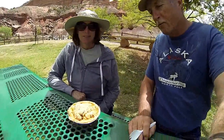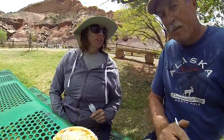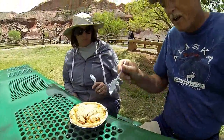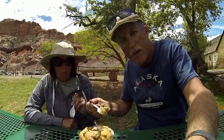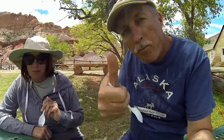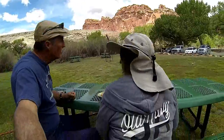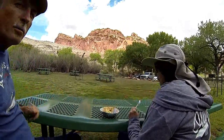We're in Capitol Reef and we're staying overnight at Fruita Campground. They actually have a bakery with a fresh baked apple pie. Baked this morning. So we're about to try it. Well, you know me, apple pie is my favorite. Spectacular. Look at the scenery in Capitol Reef that we're having our pie. Just spectacular.